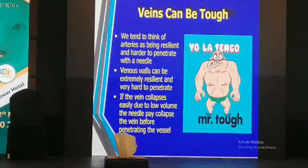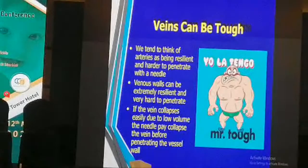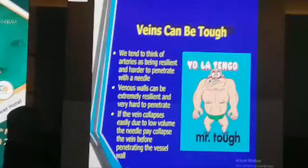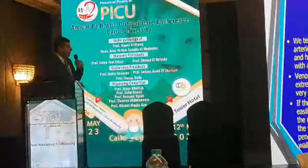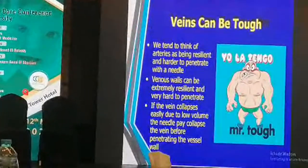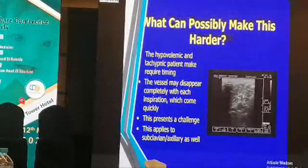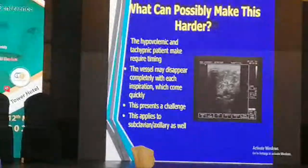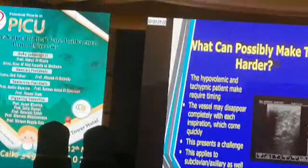We think that the veins are very small, but actually they are elastic, and the intima couldn't be punctured easily, and we have to make sure that we have punctured the needle and get a good backflow. If the vein collapses due to hypovolemia or tachypnea, we should use a competent operator to adequately puncture the vein.